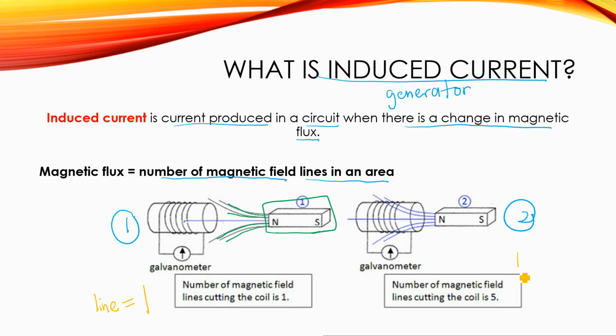There is a change there. Okay, when the magnet bar is further apart, only one line is cut. But when it is near, the lines cutting the coil is 5. So, there is change in magnetic flux. Okay. So, this change of magnetic flux will generate current which we call induced current.